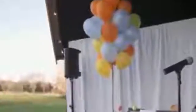Good morning, everyone, and welcome to the 33rd Annual Valley Tulip Festival. We want to remind you to be sure and stick around this afternoon for the announcement of this year's winner of the flower competition.